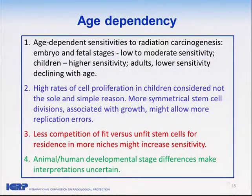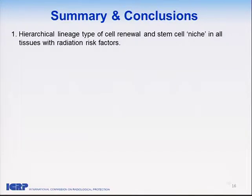Something else is the age effect, and we know that children are more sensitive, and it has been explained in the past as due to rates of cell proliferation, but perhaps there are other things as well that are important here with these stem cell divisions. So that is another implication, if you like, of this sort of mechanistic stuff.